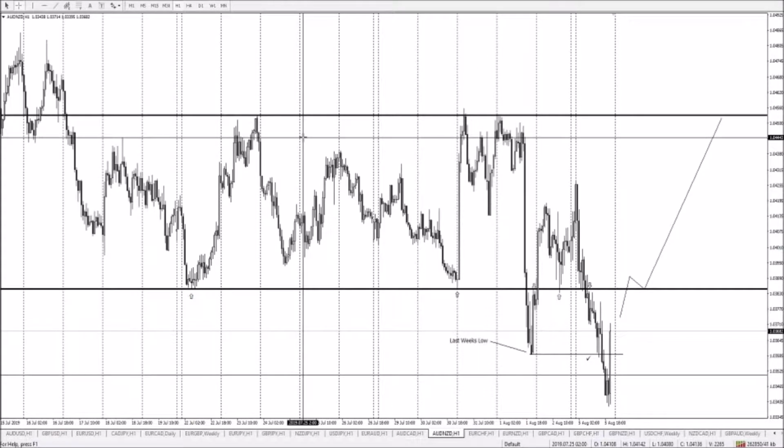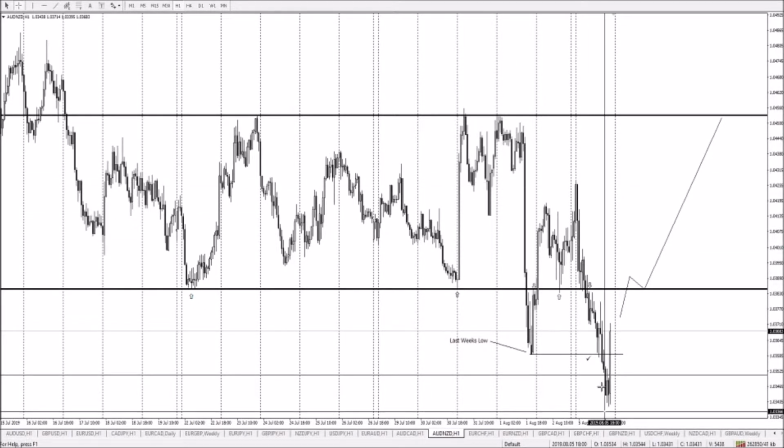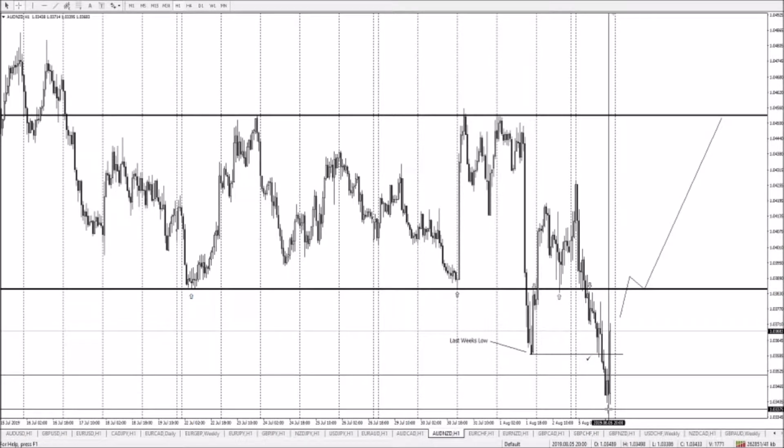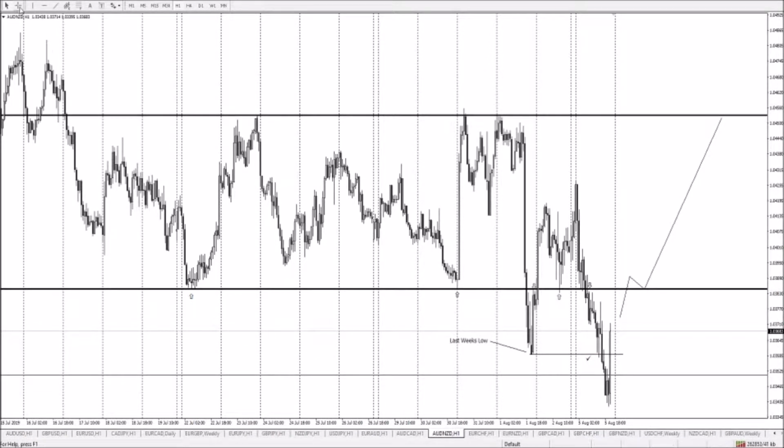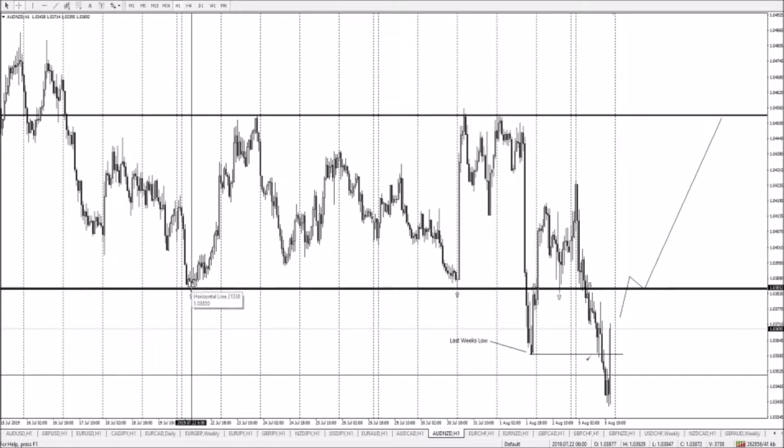Going on to Aussie New Zealand, and we are getting a bit of a move here. Looking to long this, although Monday's range is quite large, so I think the Monday range play is probably out of the equation. If we can get something like a support and resistance play, then I'd be looking to get involved in that. So this is previous Monday's low here and a previous week's low.